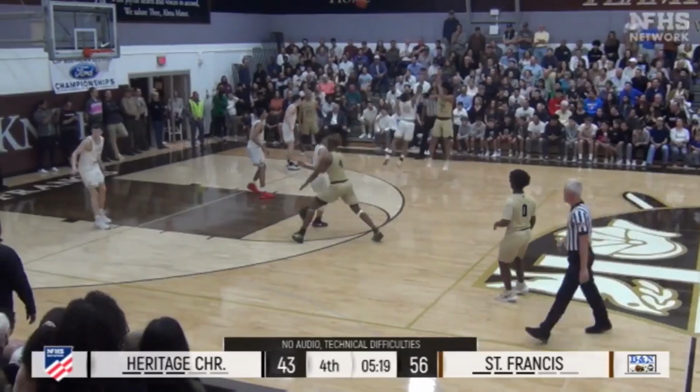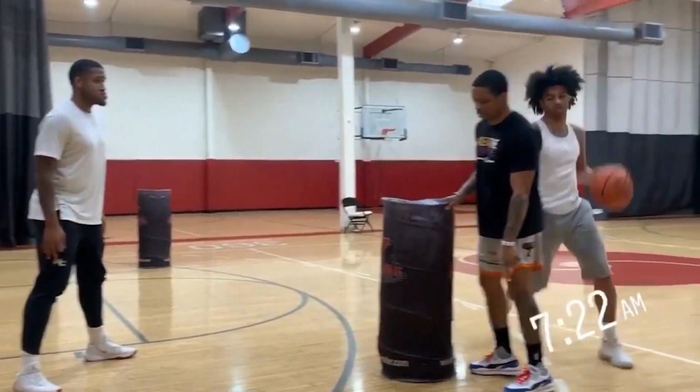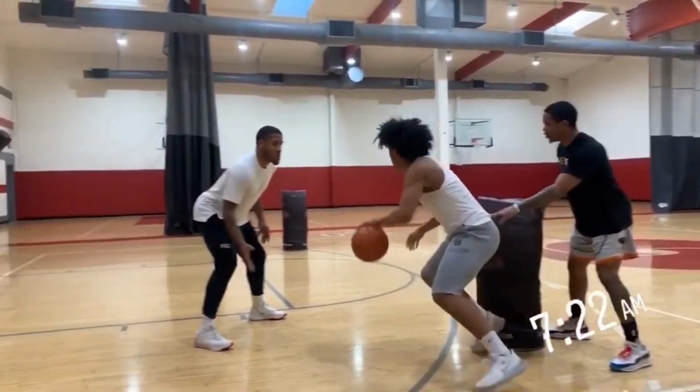Well, here's my verdict. Skyy is one of the best guard prospects regardless of class, and I believe he has the potential to develop into an elite level point guard. He really has no holes in his game offensively. He has the handle, shooting ability, footwork, and finesse around the rim that you want in a scoring guard.